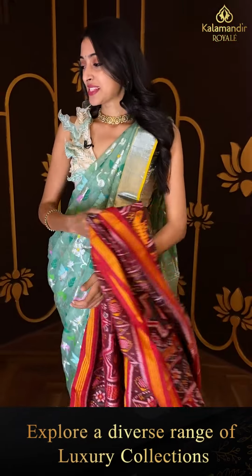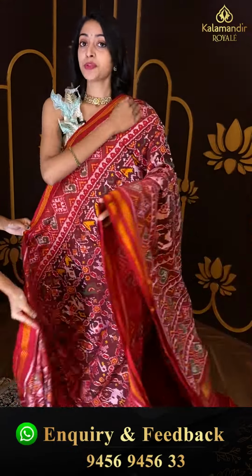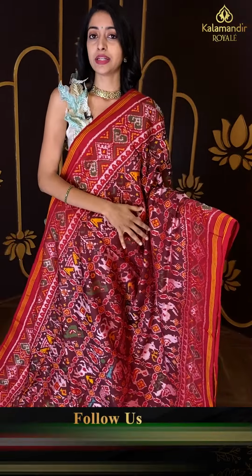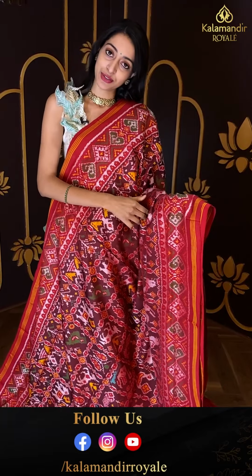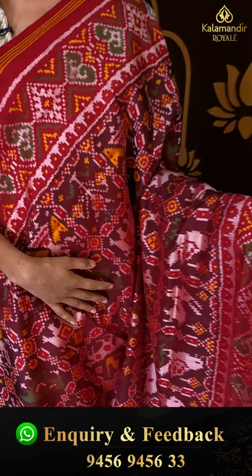Moving on to one more beautiful saree. Hope you all are loving the collection, and kindly let us know what color combinations you are looking for in these very pretty Patola and Zari Kota sarees. I would love to assist you. And moving on to one more beautiful color combination, have a closer look.